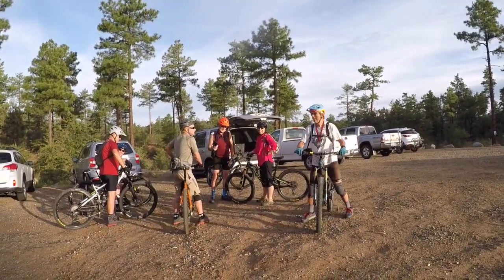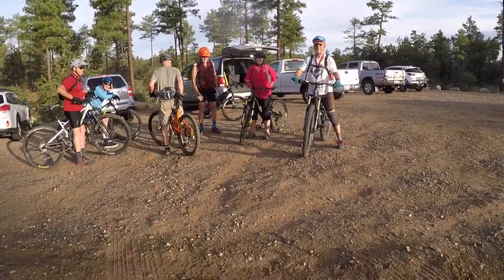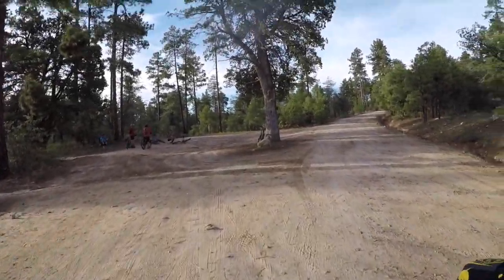And here's the group off to the right, and the white is Steve. There's Randy in the red, and Jay just turned his bike around. He's got kind of a green shirt on.